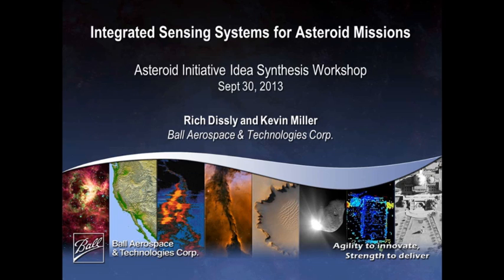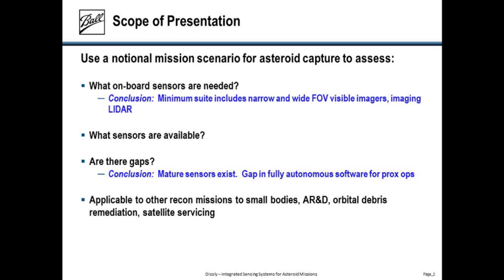So, it's getting better now, though, at least in a lot of areas. This may sound kind of familiar, along the same theme as several other talks, so I'm going to focus more on a couple of things toward the end. But we looked at the nominal ARM scenario to say what's the minimum base set of sensors that you might need for this.